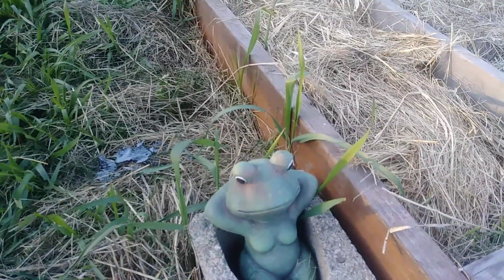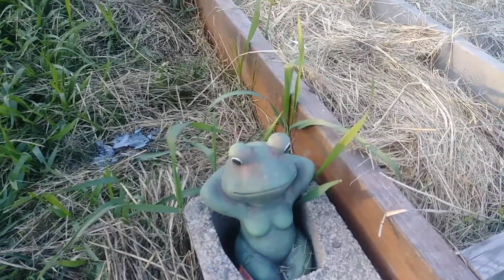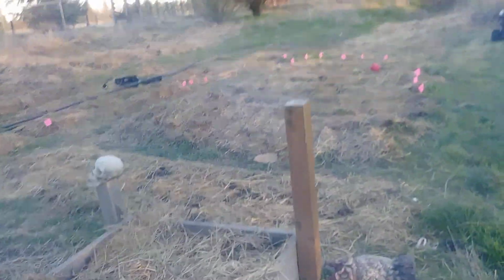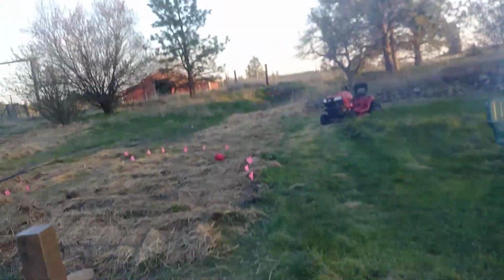She was up guarding the rhubarb, but the windstorm we had the other day knocked her over, so my husband put her in here. Now she looks like she's having a hot tub or something. But she's funny. Here's a mint plant. Some of her other garden decor. We put skulls in places. There's a few more out here somewhere. The owl needs to be rehabbed and put back in the tree.